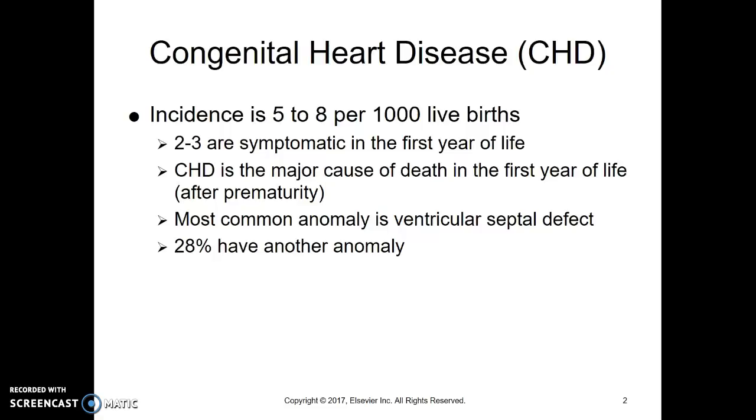So congenital heart defects or congenital heart disease is one of the major causes of death in the first year of life. Prematurity is the leading cause, and then it's also right up there after that. The most common anomaly we see is a ventricular septal defect. That's an opening between the right and the left ventricle. And those are ones that we usually will wait on, because if they're small, they can close up on their own. Now, at least a quarter, 28% of these kids have some other anomaly. So there's something else going on, and the heart defect is just one piece of it.